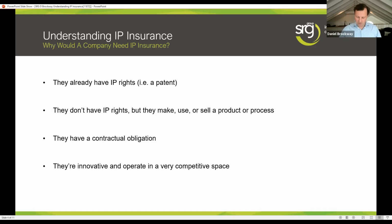With the iPhone 12 being released this week, it's interesting to note that just in the US alone, there's 200,000 patents for smartphones. So whether a company thinks they're unique or has competitors, they really can't predict when a claim might be made against them. All it takes is an allegation to be brought against them for costs to be incurred.